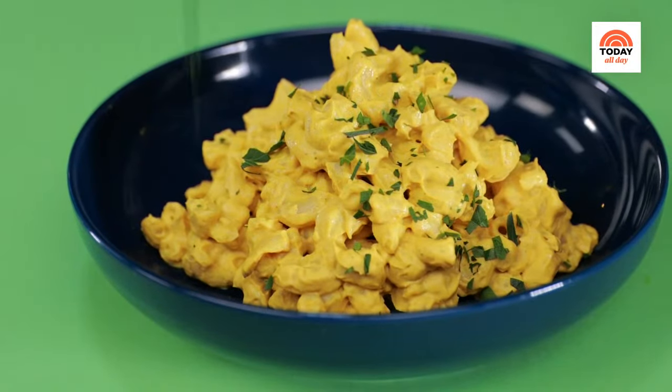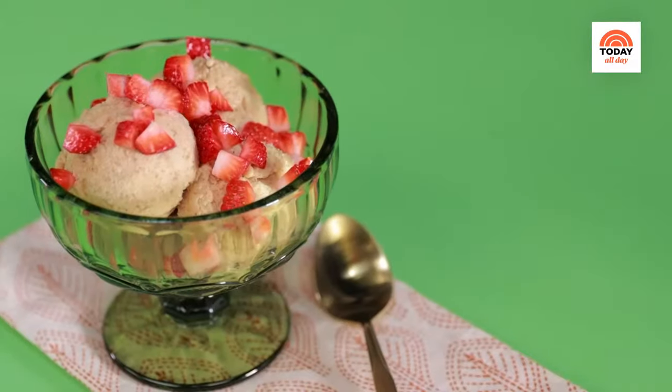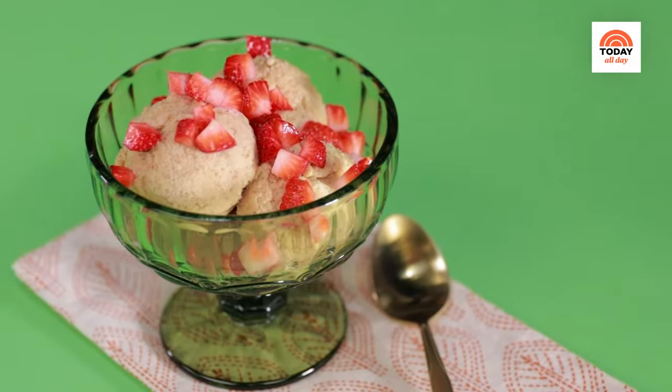Are you looking to ditch some dairy? Well, up next on Hashtag Cooking, Sama Dada remaking two classically creamy dishes without the cream. First up, she's going to make a vegan mac and cheese with a velvety sauce. Then for dessert, Sama turns overripe bananas into a luscious, dairy-free nice cream.